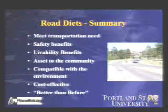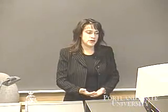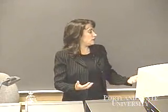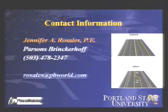And in summary, road diets do meet the transportation need for not only vehicles, but for pedestrians, bicyclists, and transit users. Significant safety benefits can be accomplished with road diet projects, as well as livability. They're assets to the community. They can also be compatible with the environment, cost-effective, and in the end, when done at the appropriate locations, it's better than it was before. And with that, I'll entertain questions.